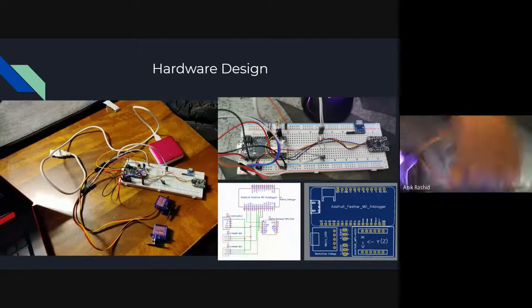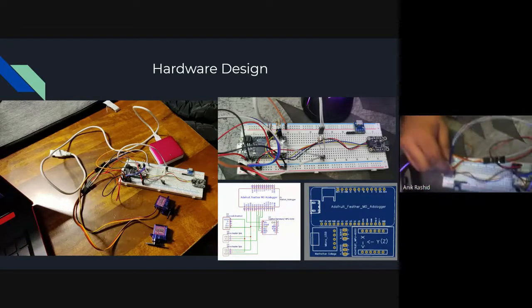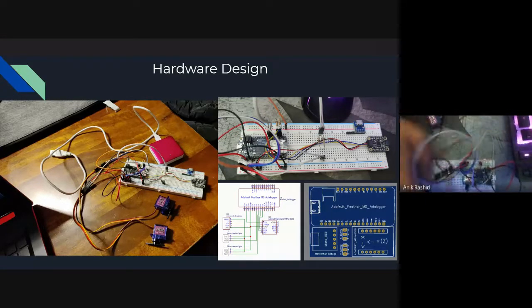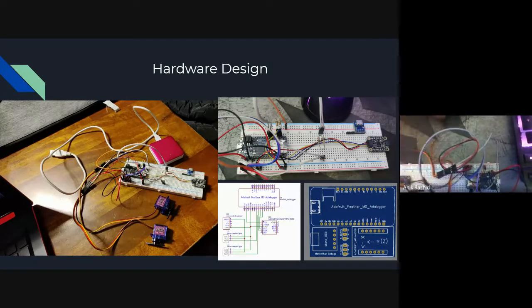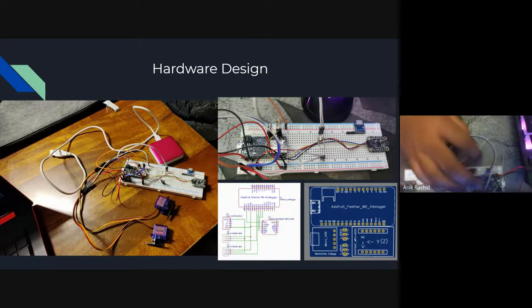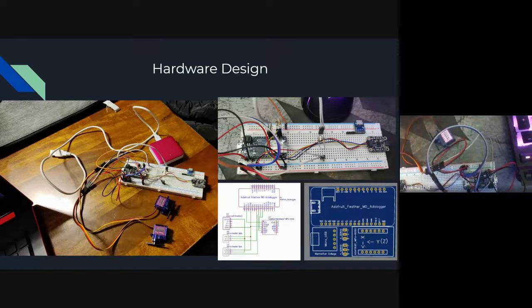So basically, over here we have the gyroscope sensor, the microcontroller, and the servos that are connected to the PWM signals of the microcontroller, as well as the SD card attachment, which is integrated within the actual microcontroller themselves.